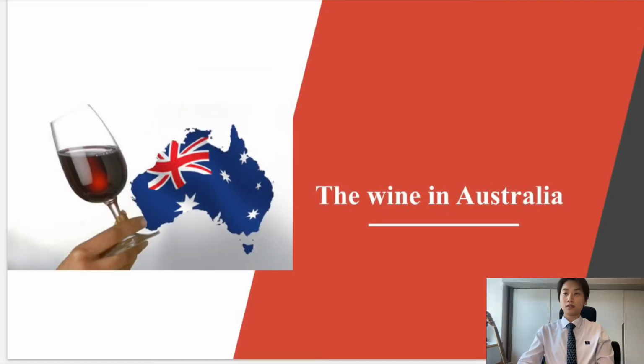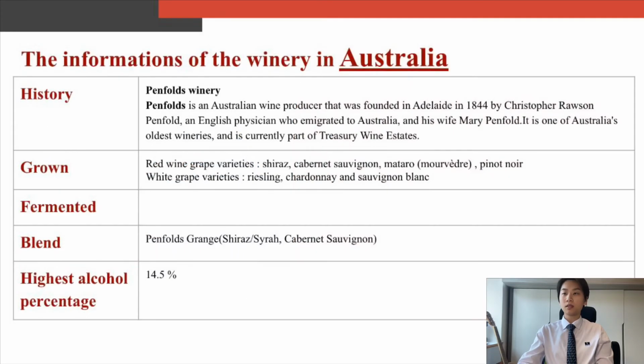The wine in Australia that I choose is from Penfolds Winery. Penfolds is an Australian wine producer that was founded in Adelaide in 1844 by Christopher Rawson Penfold, an English physician who immigrated to Australia, and his wife Mary Penfold. It is one of Australia's oldest wineries and is currently part of Treasury Wine Estates.